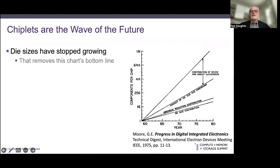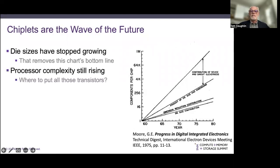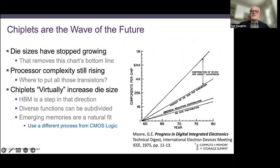But today's problem is that the lowest line on this chart has reached an endpoint. Die sizes have become limited by the optical lithography tools and are not expanding past the maximum reticle size, which slows the pace of development. Meanwhile, processor complexity continues to advance. CPU architectures are ready, willing, and able to continue adding cores and caches to their processors. How do we deal with this? The answer is to add chiplets to virtually increase the die size.